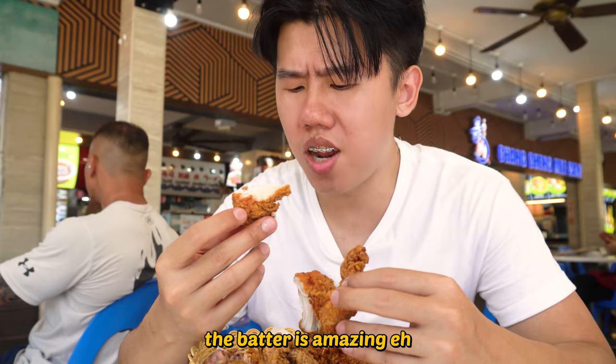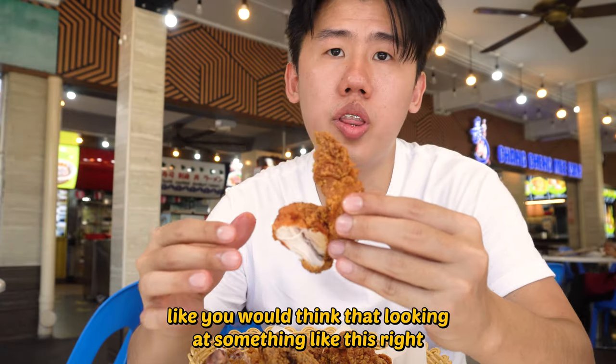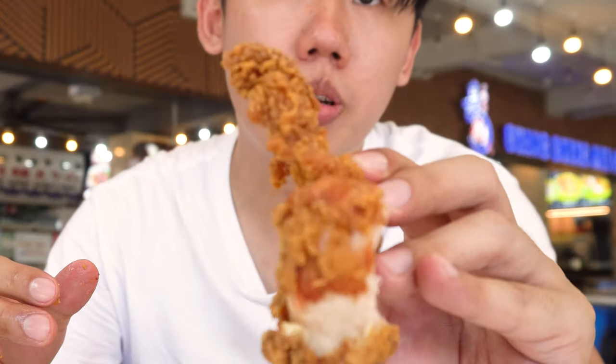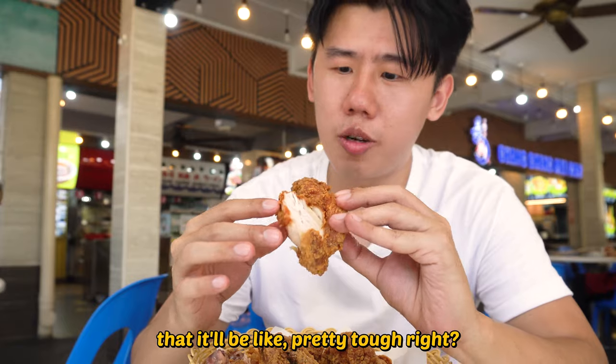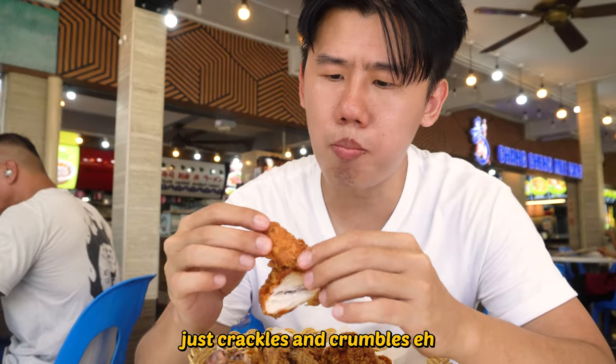The batter is amazing. It's not thin, but it's so light. We would think that looking at something like this, it will be pretty tough, right? But it just crackles and crumbles.